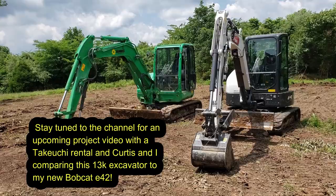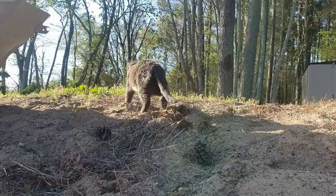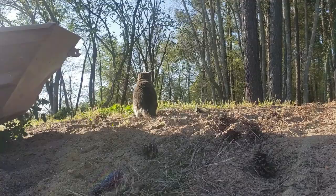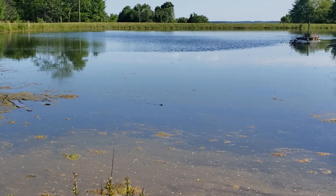Want to push this out in another direction? Huh? Come here, kitty. Come here. Ooh, sitting on the beach and we got a snake coming in, intruding on my area. Little bugger.